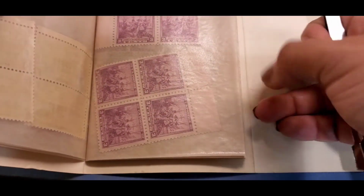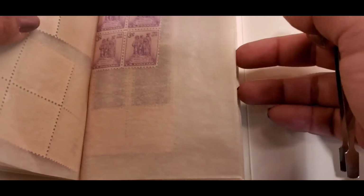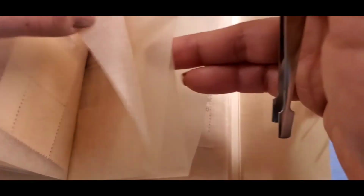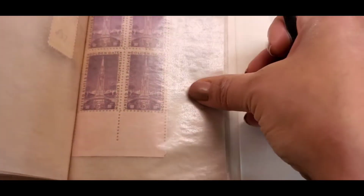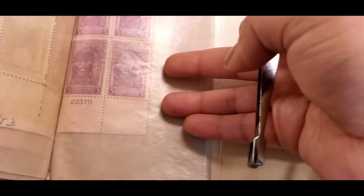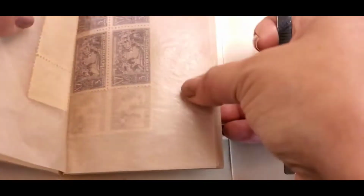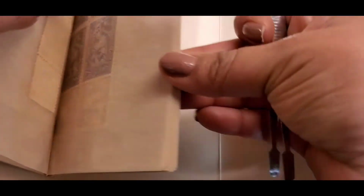Can you see it through the film? And this paper, I don't know, it's kind of crunchy. There's several of these. So what do you guys think? They seem to be pretty old, and they look valuable to us.